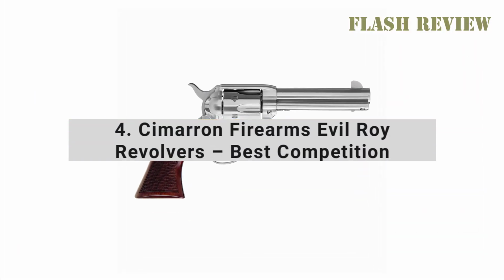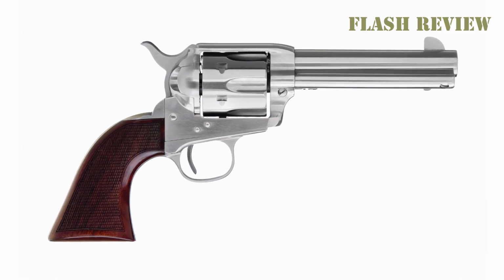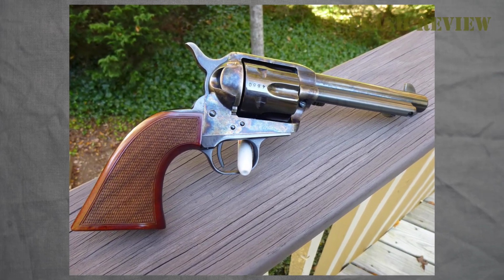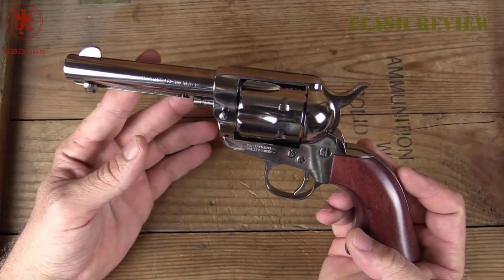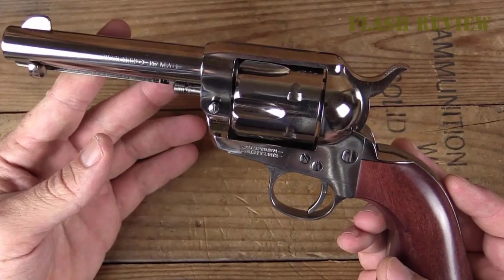Number 4. Cimarron Firearms Evil Roy Revolvers. Best competition. Cimarron's Model P for Peacemaker style revolvers are already popular among cowboy action shooters. The Evil Roy competition version kicks things up a notch with some popularly requested features, making this a great competition-ready gun right out of the box.